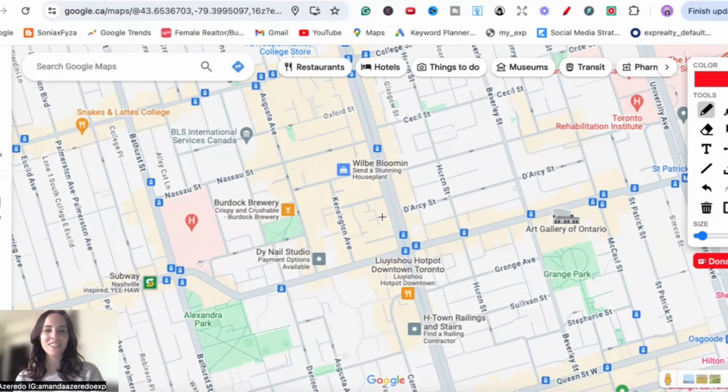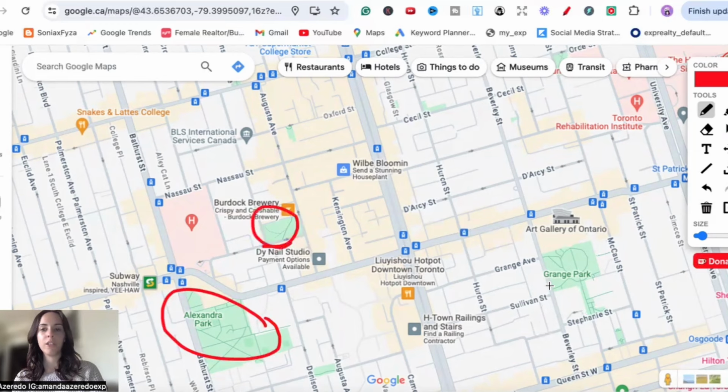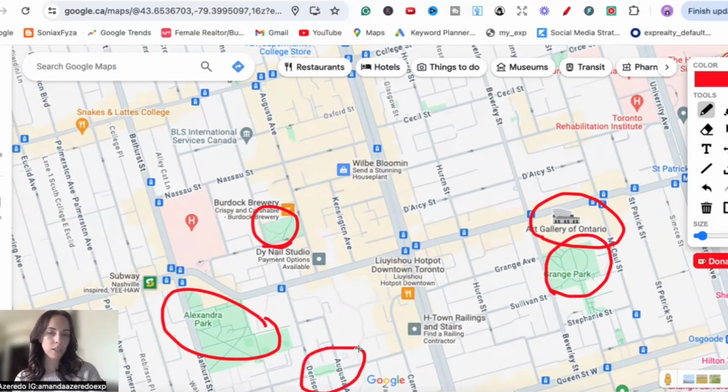Another thing to note is there's no parks right here in the middle. It's like a concrete jungle, but there are parks nearby, which is great, right? You have this one right over here, Alexander Park. You have this smaller one over here. Then you have this popular one over here right next to this popular museum, which is basically a part of the neighborhood as well. So there is a lot going on. There are some parks nearby, basically walking distance.